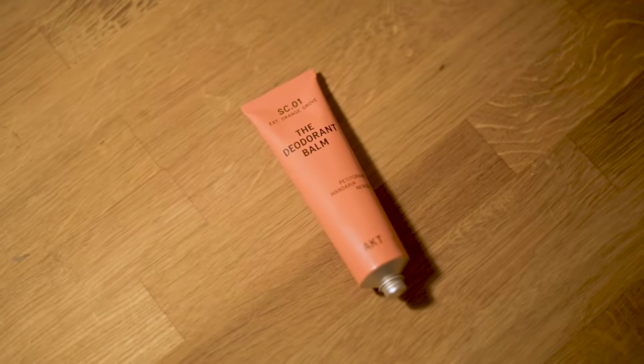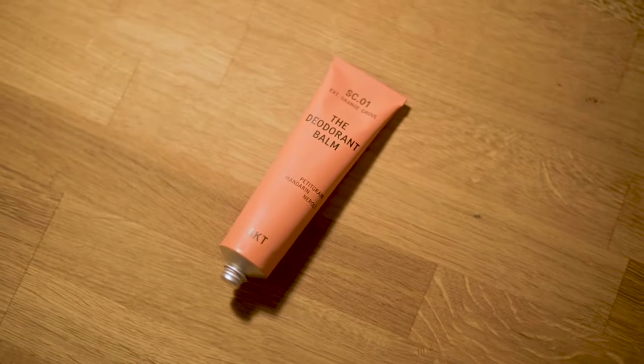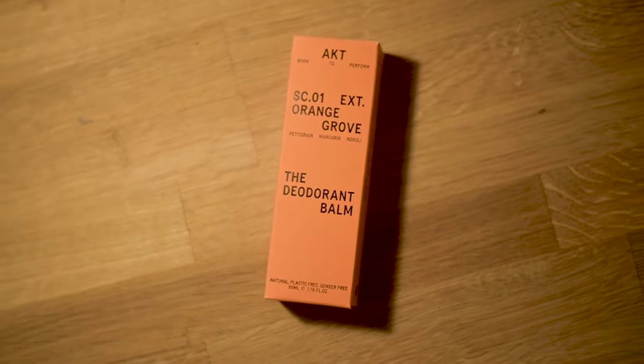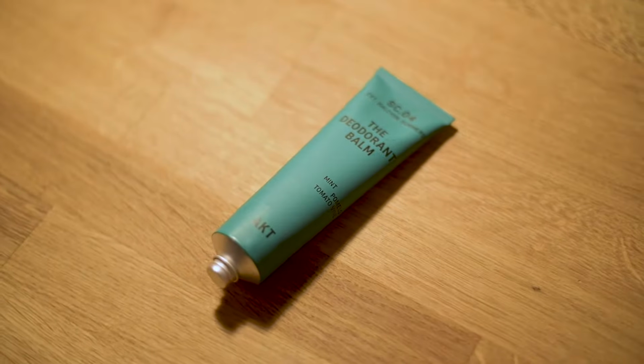Orange Grove, I was concerned about having read the notes because I was convinced it was going to be very, very, very orangey. I think Orange Grove is probably a good name for it. It is kind of orange and wood. It's definitely got a more citrus scent than all the others, but it's not going to make you smell like marmalade.